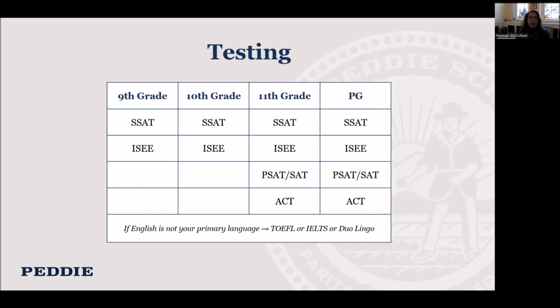Please know that we will engage in a holistic review when making our admission decisions. That means that all pieces of the application are considered and carefully reviewed, including your academic record, the rigor of the curriculum at your school, the teacher recommendation letters, extracurricular activities that you do and your involvement in them, student essays, which you will write, the optional parent statement, the interview, and the test scores. Test scores certainly are not and have never been the only data point for the Peddie Admission Committee.